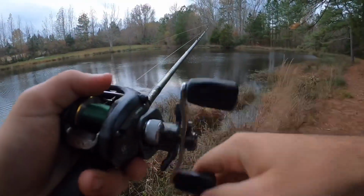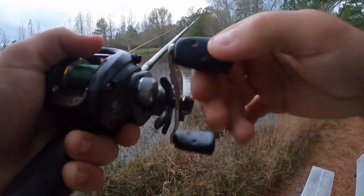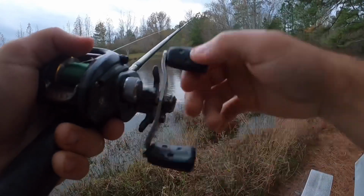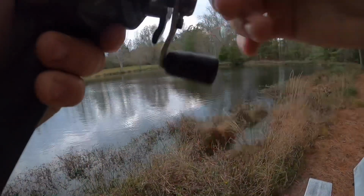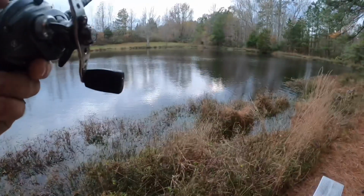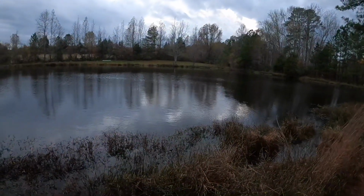I'm a little bit to the left of where they were headed, at least that's what I'm thinking right now. A few boils came up while I was fighting that fish. If you guys caught them or not, I don't know. But they were heading back toward that corner where I first found the school.